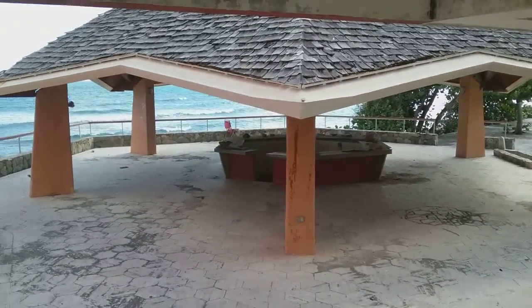Here's the abandoned poolside part. Here, you want to go to the third floor? I mean the fourth floor?